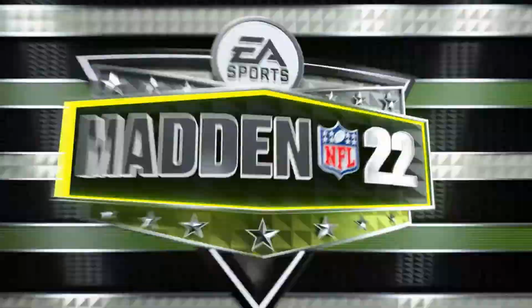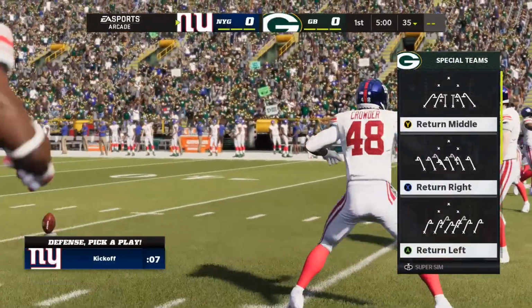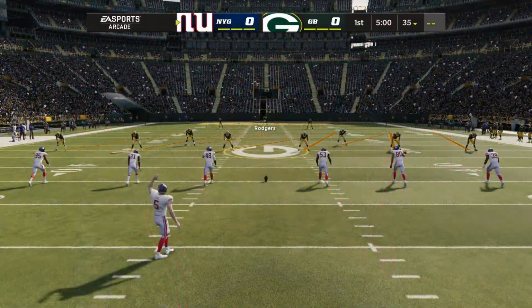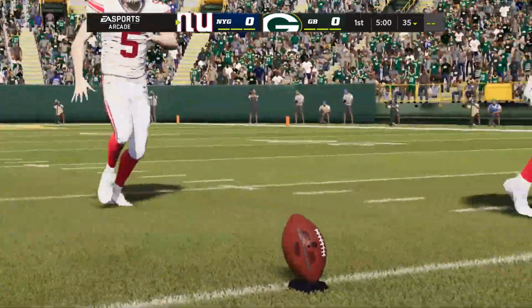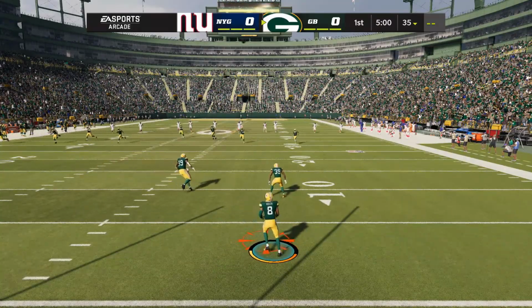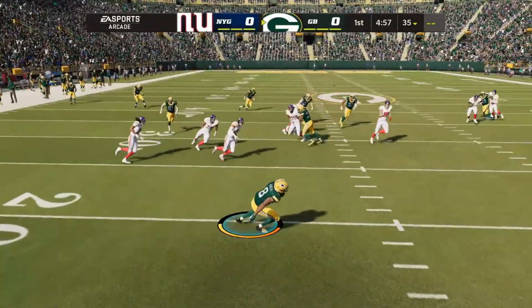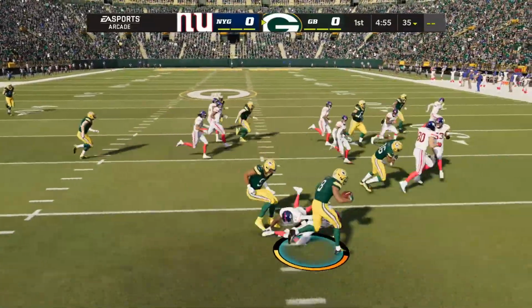There's a look at one of the most iconic sports venues in the lower 48, built back in 1957 under the title of City Stadium. We are at Lambeau Field in Green Bay, Wisconsin. Today, we've got a good NFC matchup on tap between the New York Giants and the Green Bay Packers.